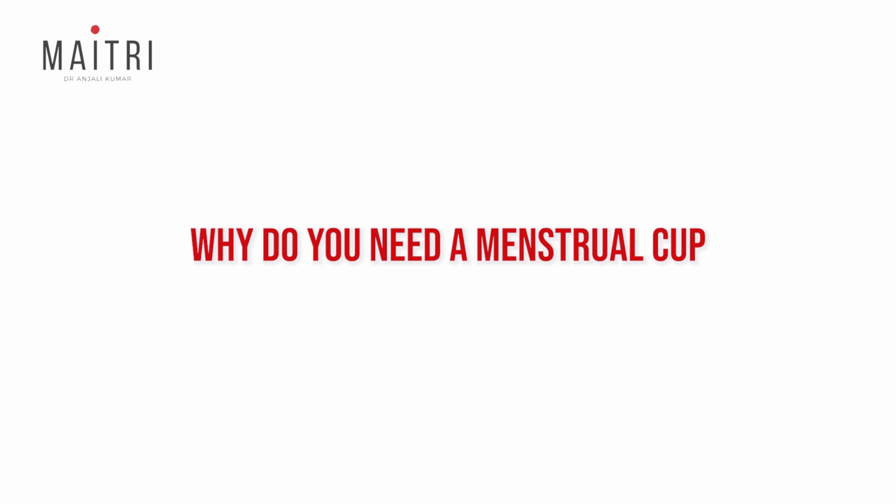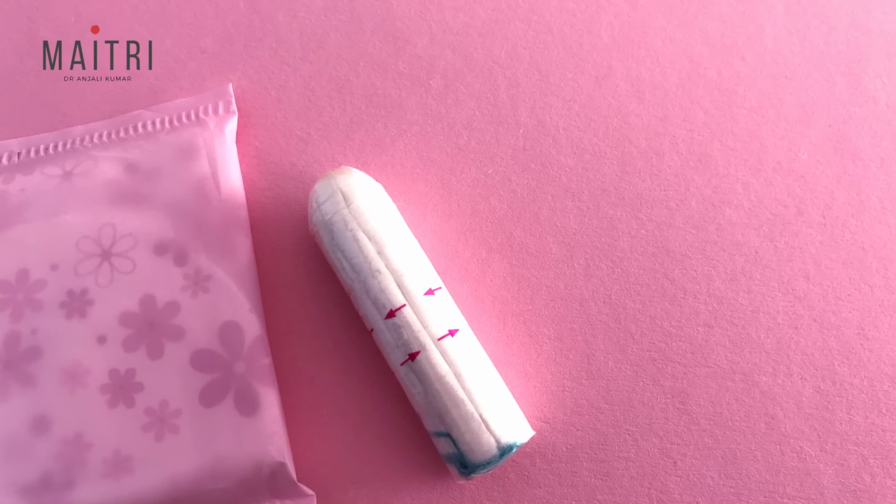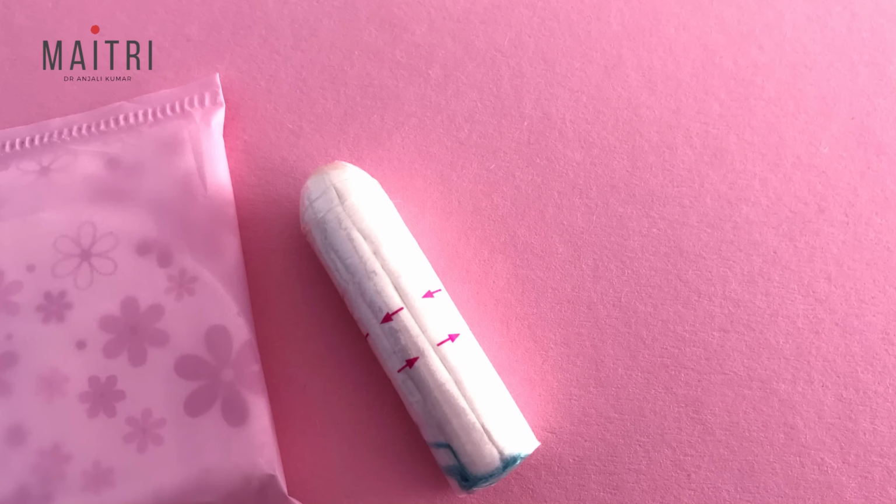So why should you even consider switching to a menstrual cup? Number one, it is user friendly. When you're using pads or tampons, they cause a lot of rashes, irritation and odor. When you use a menstrual cup, since the blood does not come into contact with the atmospheric air, there is no rash, no itching and practically no odor. Also, pads and tampons are known to contain certain harmful chemicals like VOCs, dioxins and furans, which can cause a lot of allergic reactions and in extreme cases can be carcinogens also.